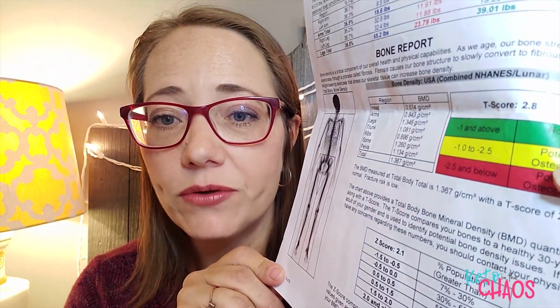My bones are perfect. I have really good bone density. I always have. I think one benefit of being overweight is that you put a lot of stress on your bones, which means they build up really well. But since I have lost the weight, I have been able to keep my bone density. I haven't lost it, so that has been really, really good, especially considering that I'm 44, almost 45 years old.